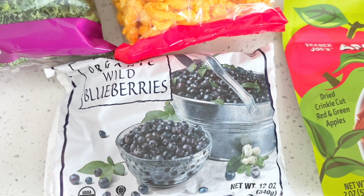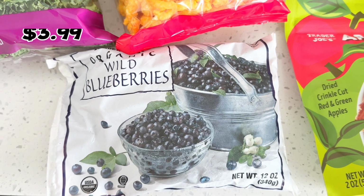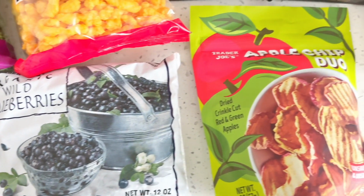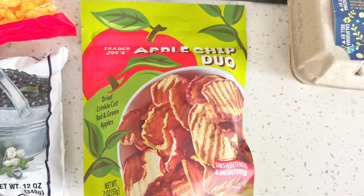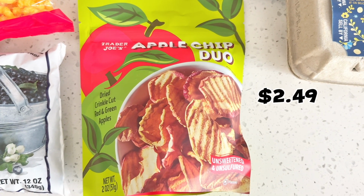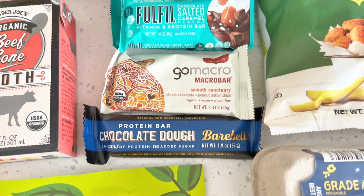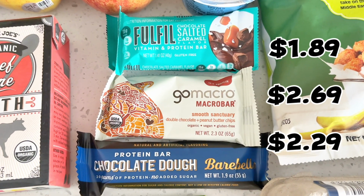Picked up another bag of organic wild blueberries. These are my favorite. I like adding them to smoothies or on top of warm oatmeal. Got another bag of apple chip duo. This I will be taking on my flight. And I also got some protein bars to take on my flight as well.